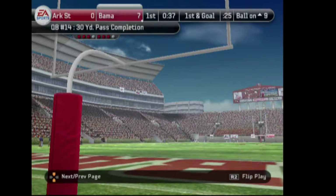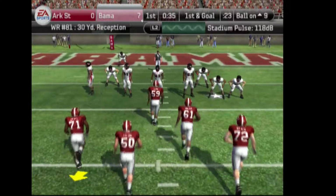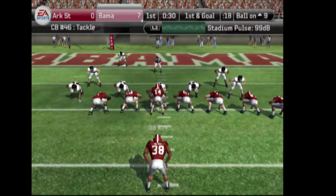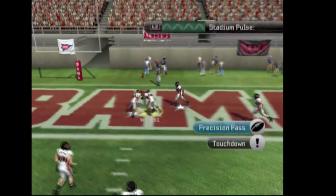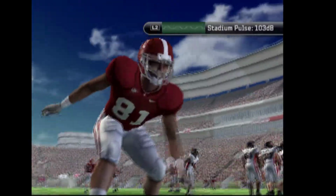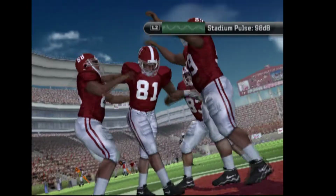This is awfully close. As long as you don't make any mistakes, you can come away with some points, preferably a touchdown. So their last red zone visit resulted in a touchdown. Let's see if the defense can hold him this time. He grabbed that one for his second touchdown in the half. And that second touchdown pass was just as pretty as the first one. This guy's good.